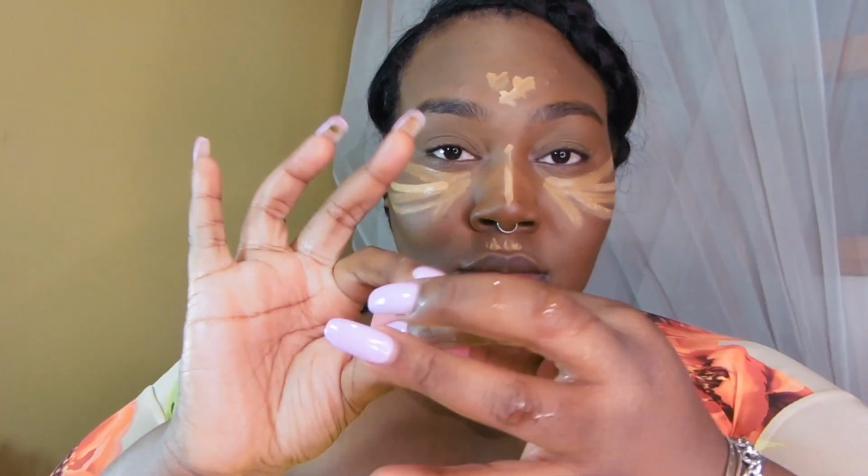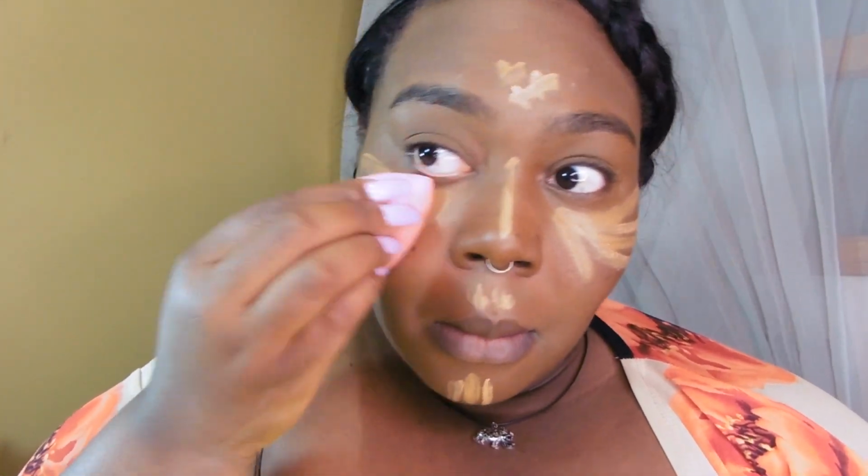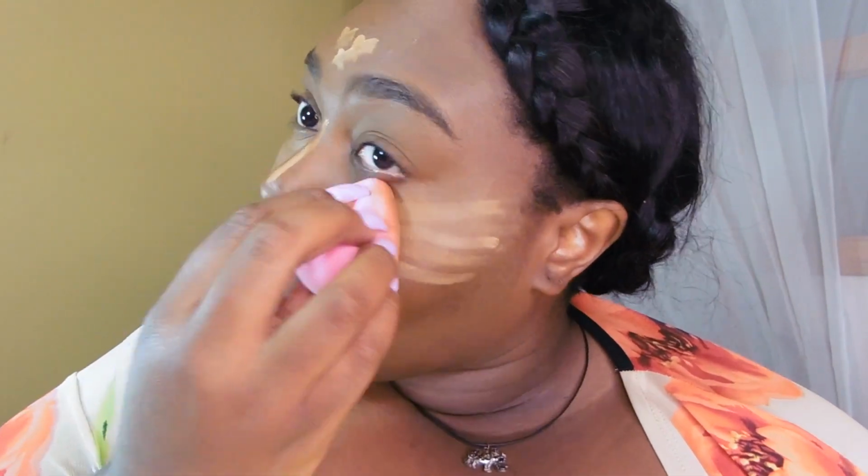Now for my favorite part, it is time to blend that beauty. So using a damp beauty blender, I will just start blending everything out. I have not gotten into cream contours yet, so I will be adding my contour later. As of now, I'm just dabbing, blending away.